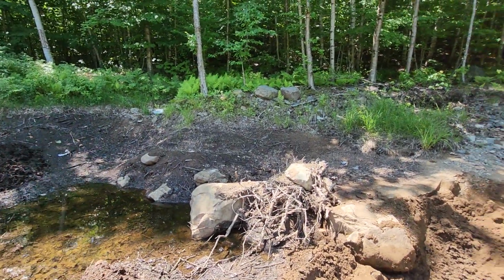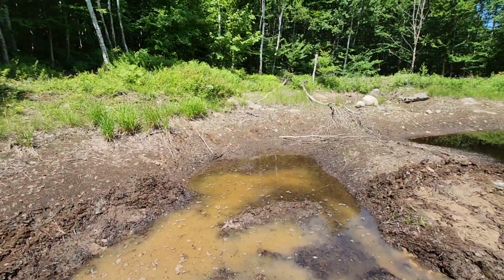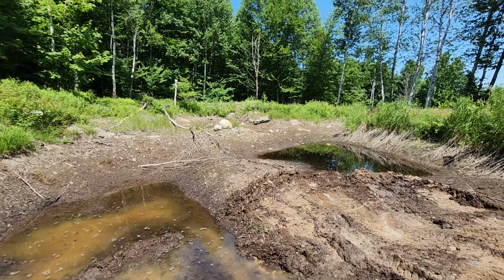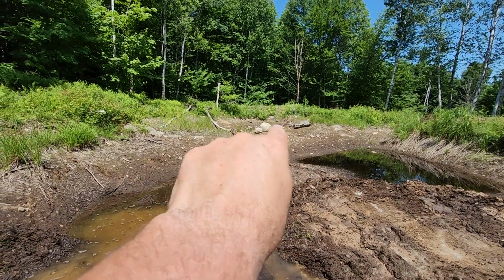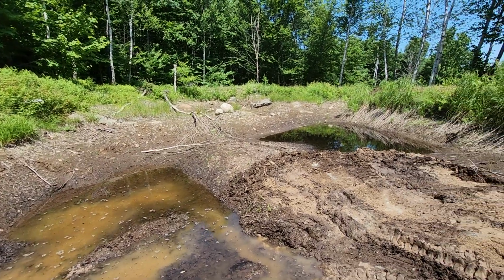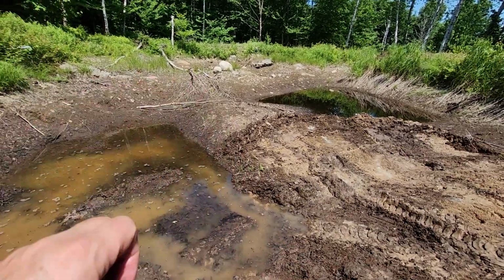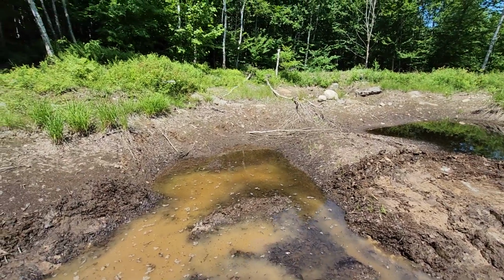So usually there's that spring. Usually this pond stays fairly full, unless it's really, really dry, like it does dry up in August. So like I said, I'm going to put a couple more outfall pipes. I'll clean those birch trees out of there while this is low. And I'm going to scoop up as much of this material as I can and use it.